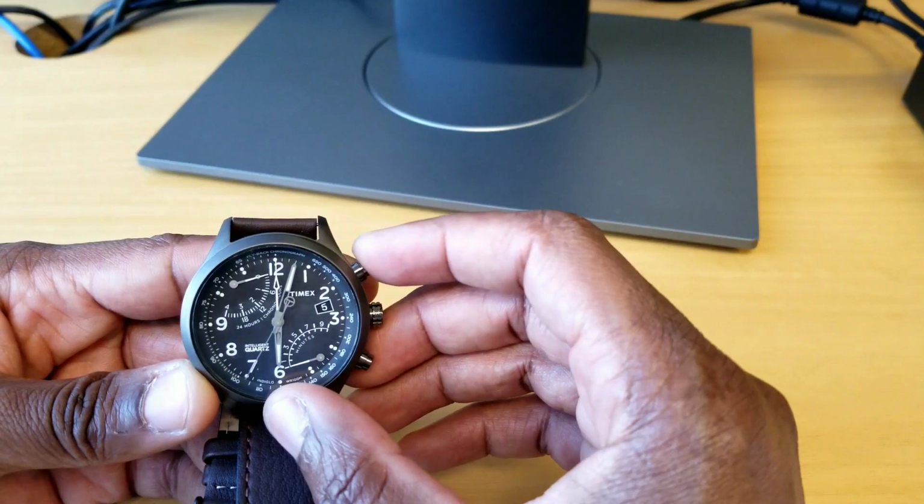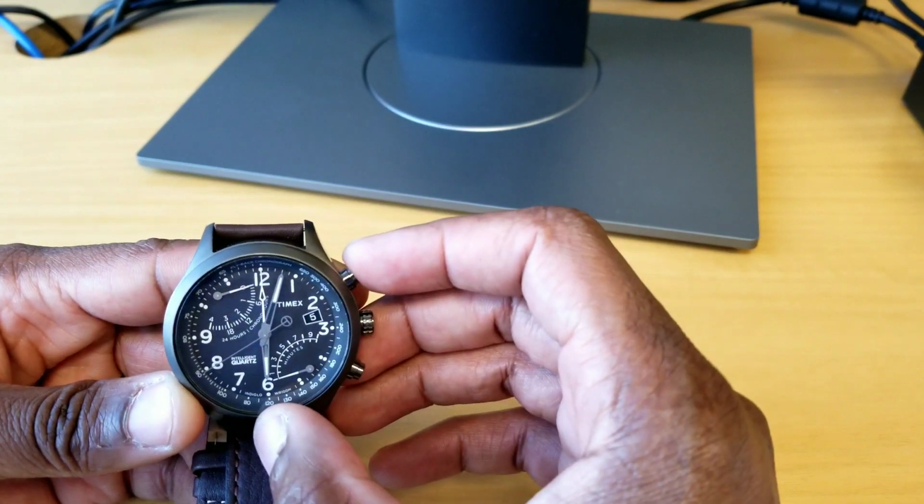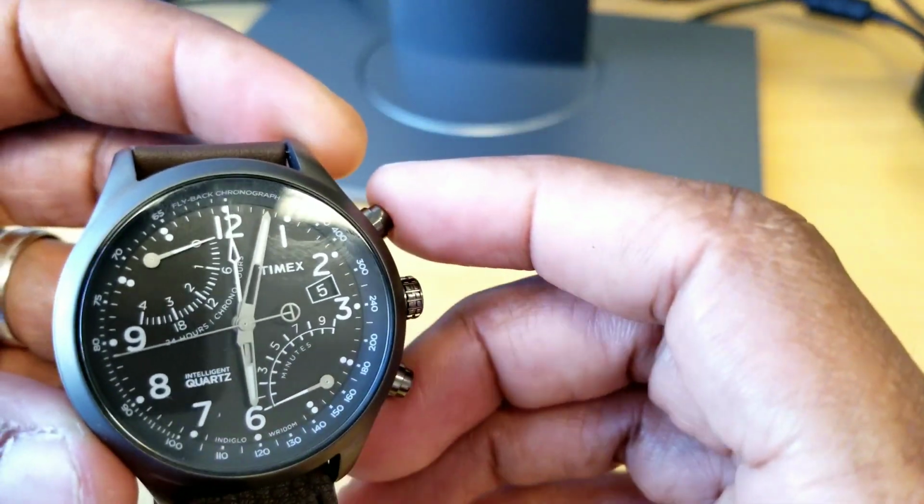So I would actually prefer no date window, if you ask me, than where I have it placed there. Now let's get right into what you guys are clicking play to see. Let's see the chronograph function as it works.